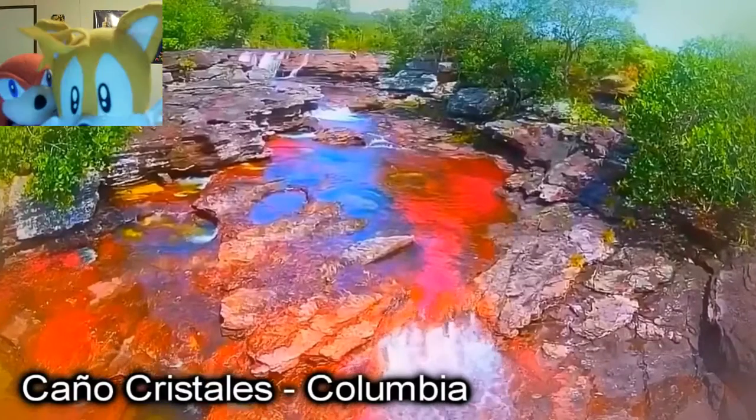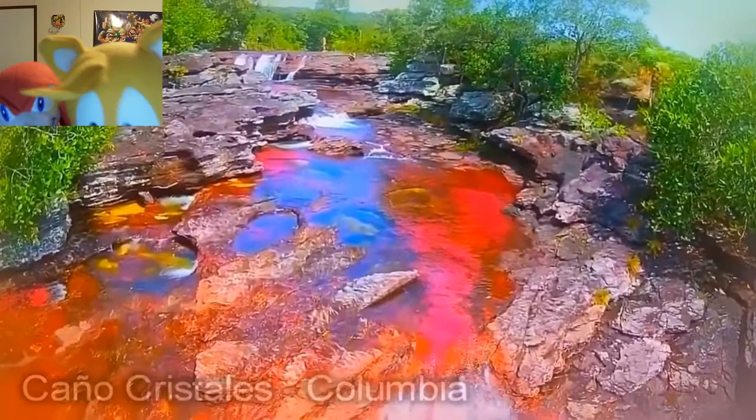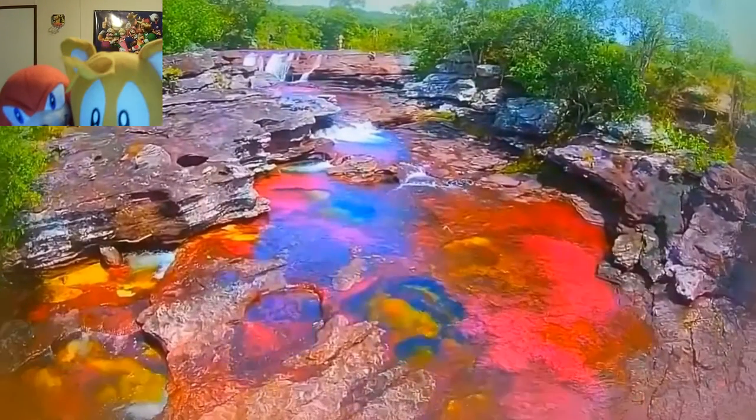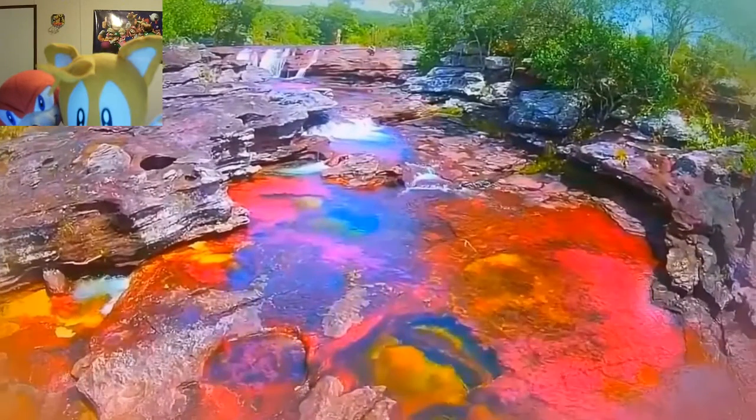Number 9. Caño Cristales, Colombia. The Caño Cristales River in Colombia is regarded by many as the most beautiful river in the world. It's a dream come true.